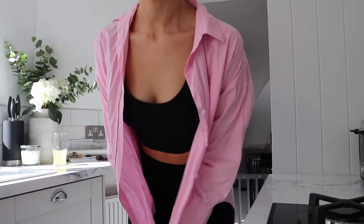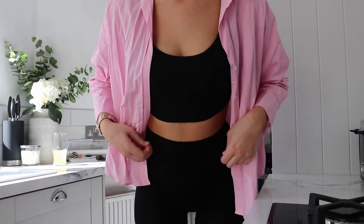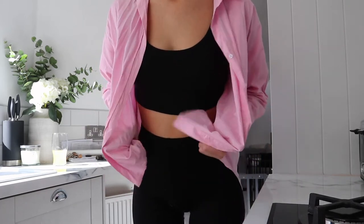I've just got changed now. I've got this pink shirt on, this black crop top, and these cycling shorts. I think this is from Zara. But yeah, it's really hot now, and I was so hot in that sweater, so I thought I'd change into something a bit cooler. And I've also got my hair up.